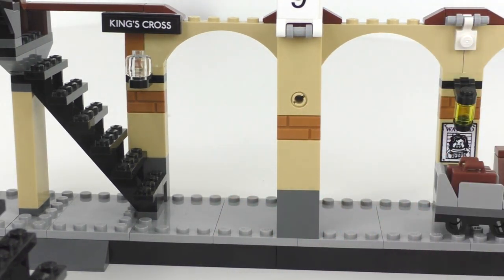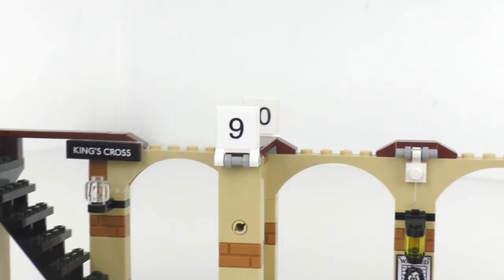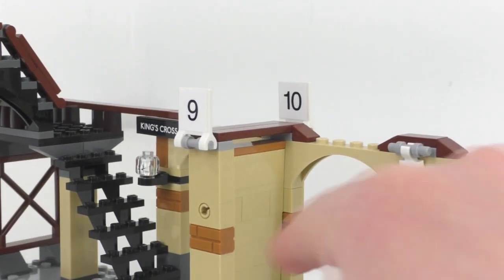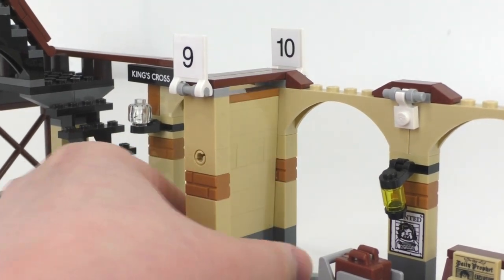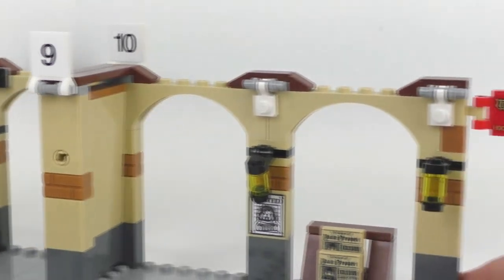You can see the Technic functions going on over here, and then we have just platform 9, and then behind it, platform 10. I really like that as just another little reference. You can see how that goes. That's just all a bunch of Technic features. You just gotta push that like that. And then over here, in addition, we have some more stickers and some other printed pieces.